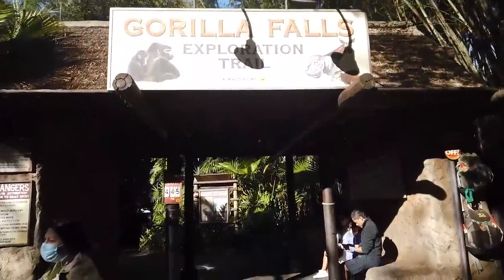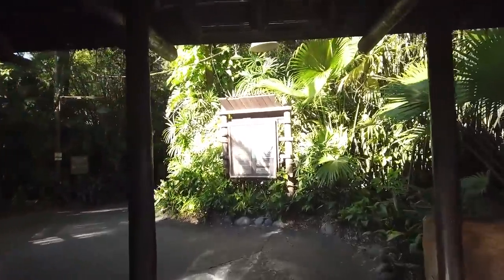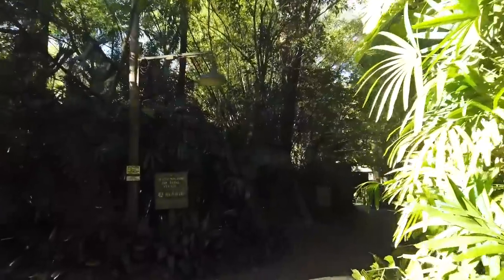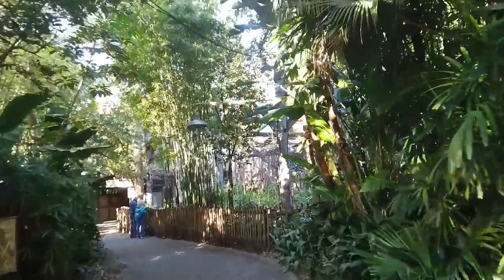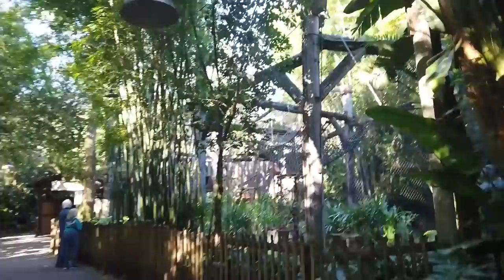But no safari is complete in my opinion without a walk on the trail. So we're going on the trail now. Gorilla Falls Exploration Trail is one of the animal trails here that a lot of people often overlook. This is definitely an underrated treat in my opinion, but they're just walking trails where you can see some other animal exhibits. At this one, of course, the headliner is gorillas, but you also might see okapi, meerkats, monkeys, zebras.